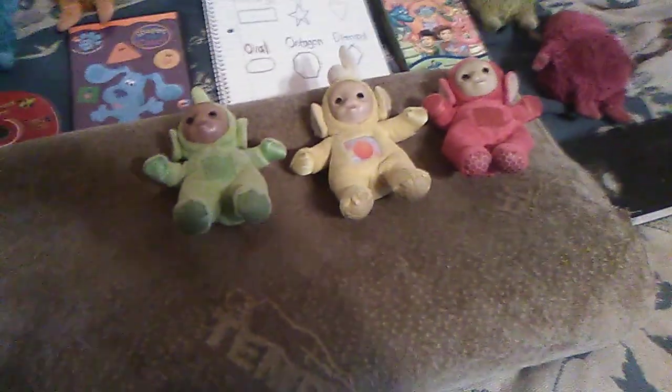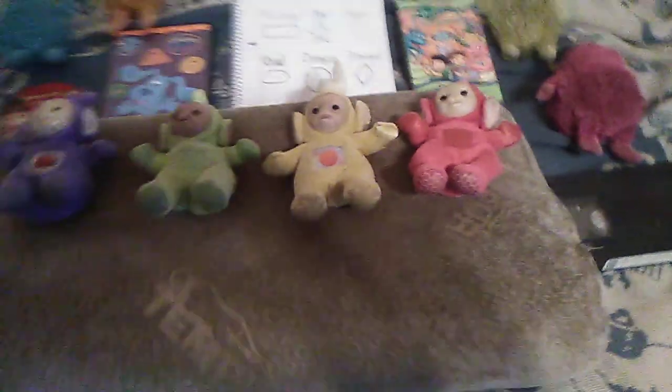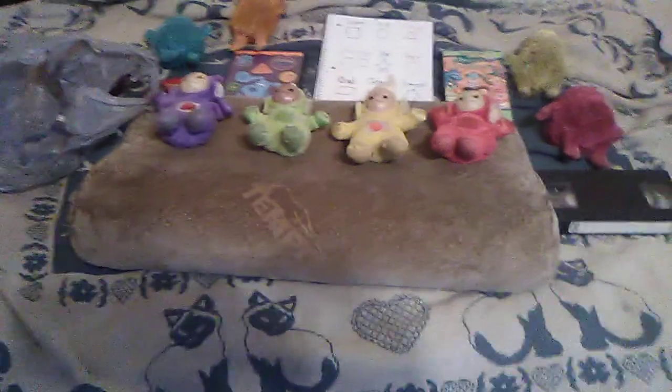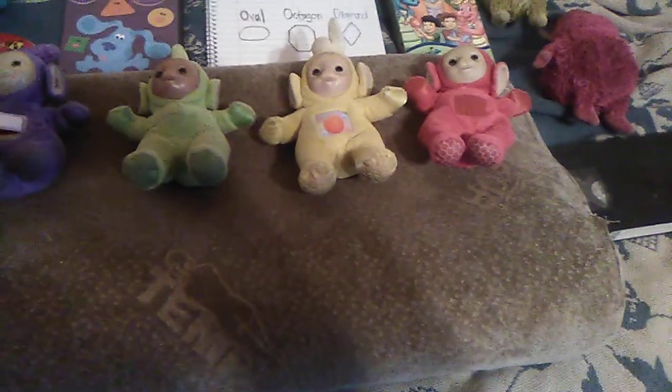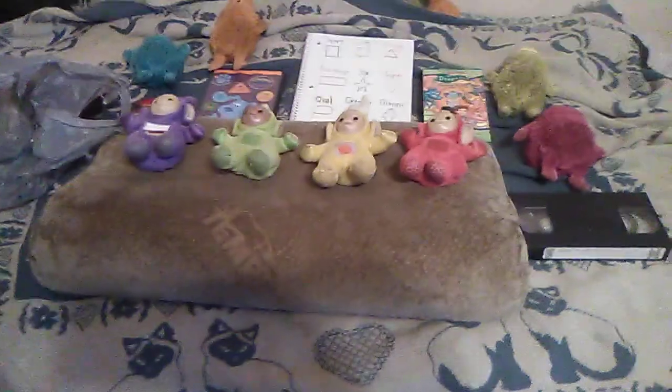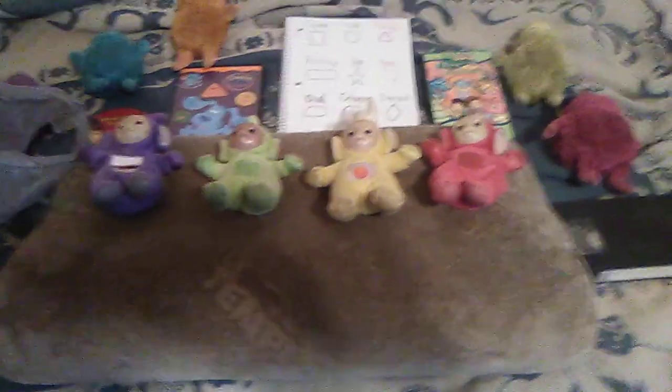Got a shape. Good. Bring it out. The first shape that's going to be in Teletubbies Shape Week is a rectangle. So, I will find a good rectangle drawing video of the Teletubby or Teletubbies drawing a rectangle.